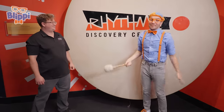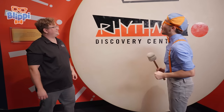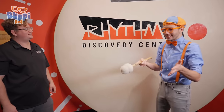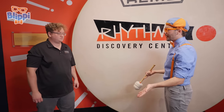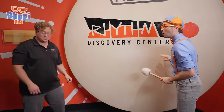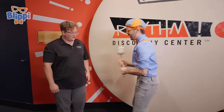Whoa. Making beats is a lot of fun, especially with a big drum. Wow. I never knew drums had so many different shapes and sizes. Are all drums made out of wood and material like this? No, I have a bunch of instruments over here made out of metal. Do you want to see them? Yeah, that would be great. All right, let's do it.